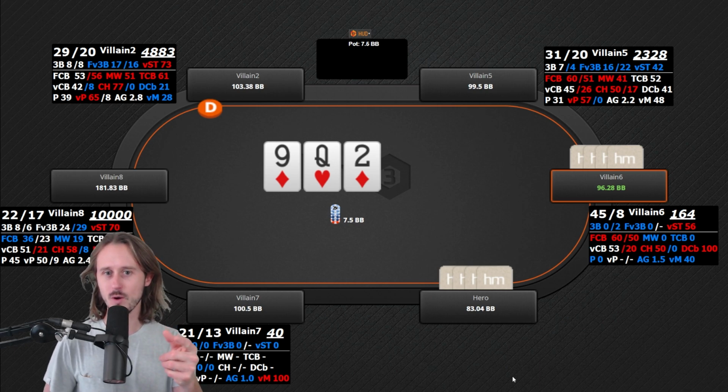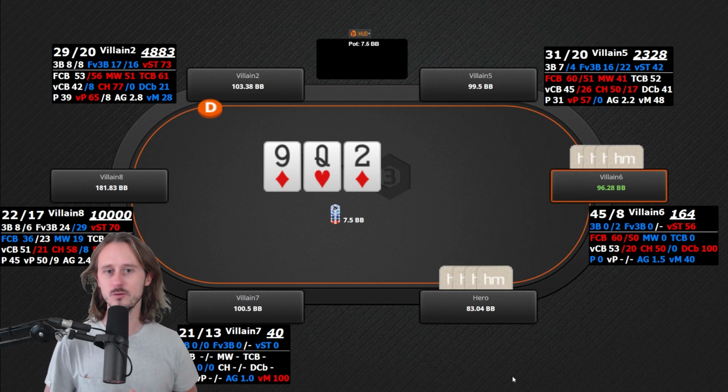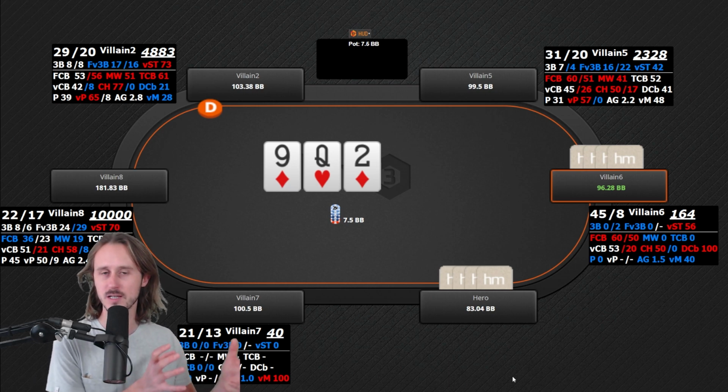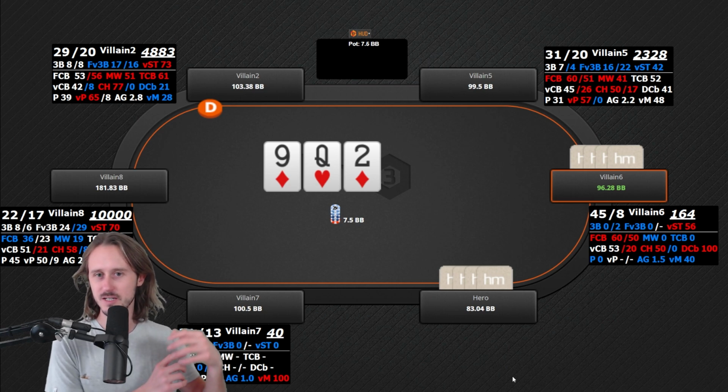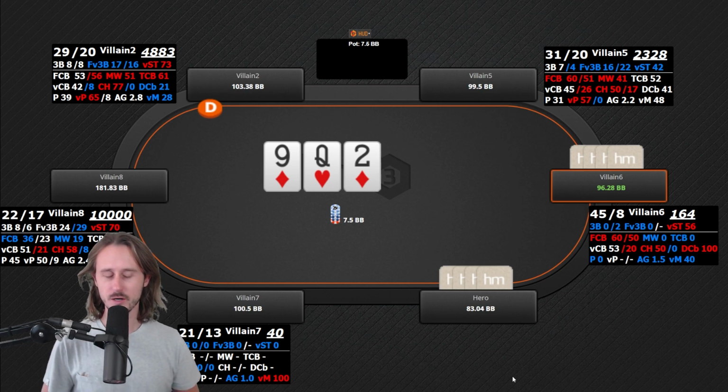Now, if I ask you how often would you c-bet with your entire range on Queen 9 deuce, what is the answer? Because in reality, we should only c-bet roughly 44% of the time on this board texture. That is not that high, right? Especially if you compare it to, for example, an ace-high board, which is significantly more often a c-bet. Okay, so we know that we're not betting extremely often, only 44%.